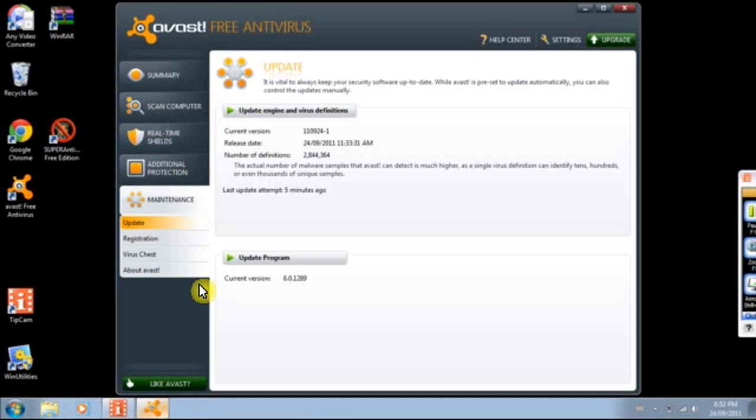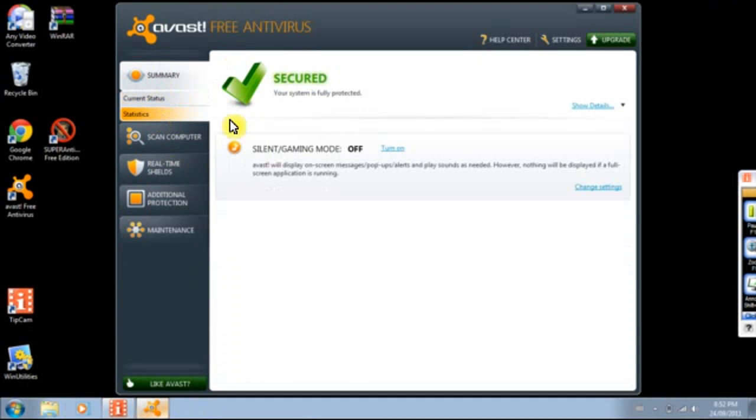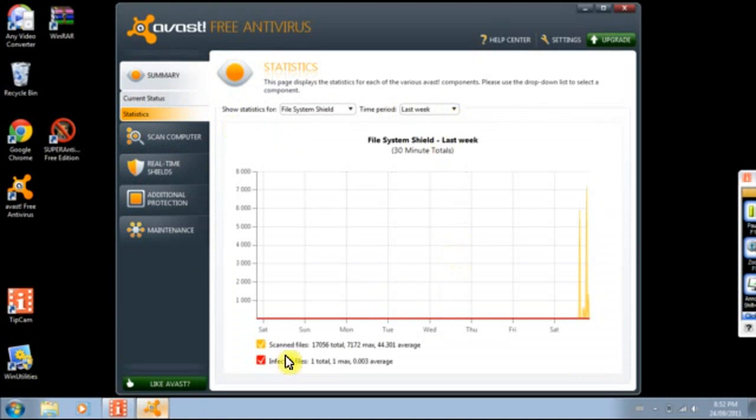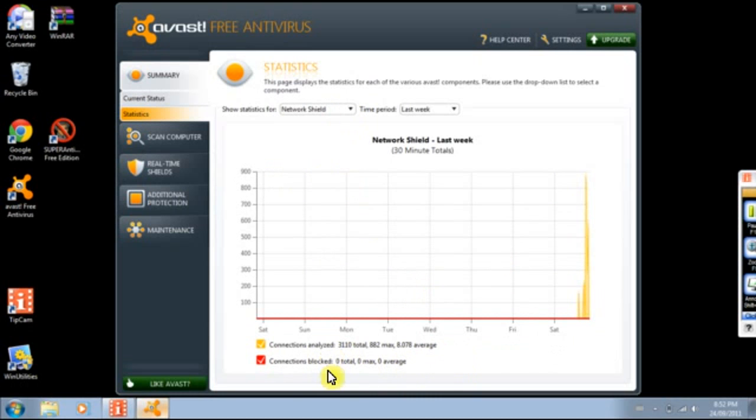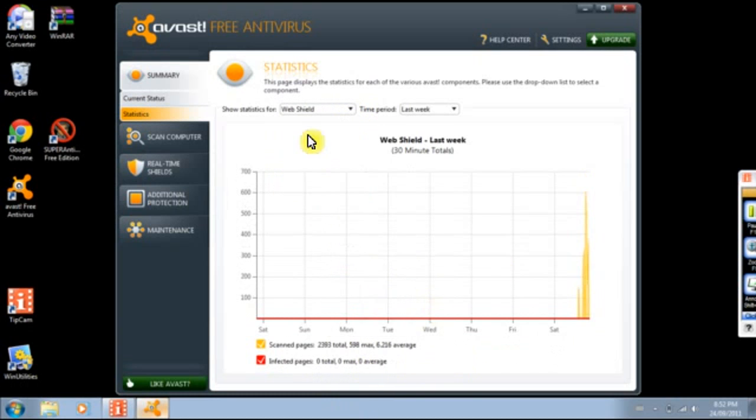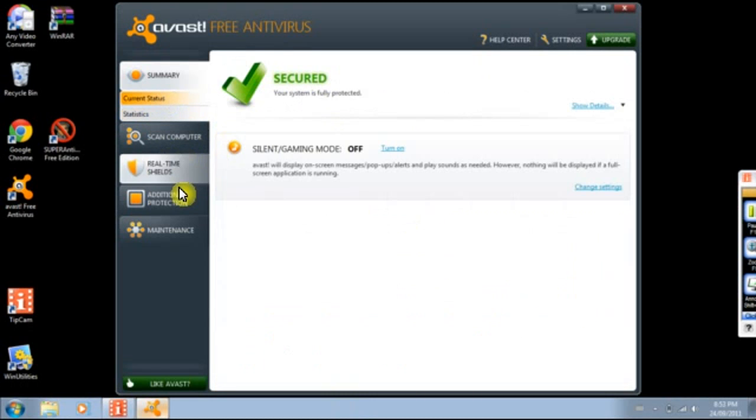So, there you go, and if you go to statistics, last week infected 1, total of scans 17. Behavior Shield has detected none, and Network Shield, weird, it doesn't show it blocked anything, but they definitely block bots. Web Shield, it should show everything here, I guess not, but it did block 80 to 90% of them.